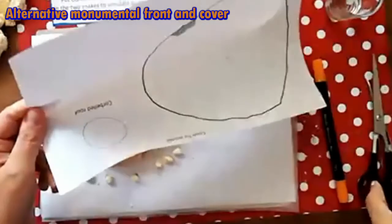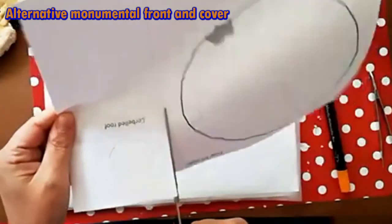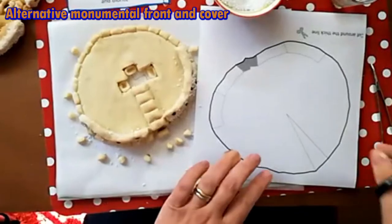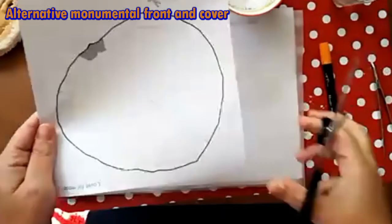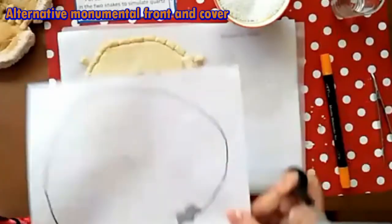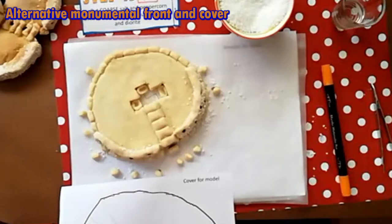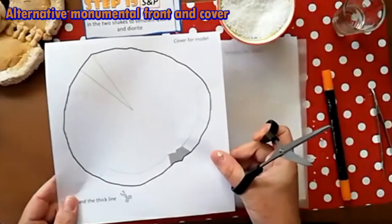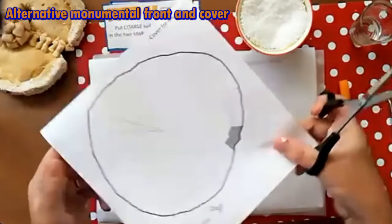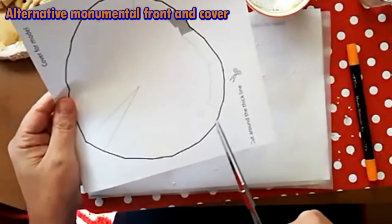Okay, so take your template for the cover. If you don't have a template, then basically all you're doing is making a shape that's about 1 centimeter bigger all the way around than the model you've made. So see the way Francesca's holding it over there? It's the same shape, it's just about 1 centimeter bigger all the way around. So you just draw it, okay? And then if you have the template, you just cut around the thick line.